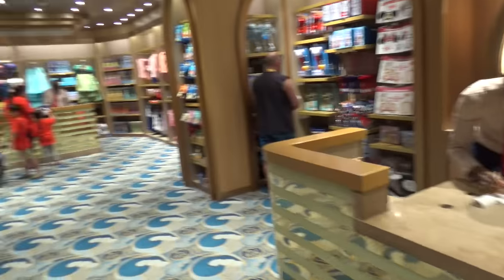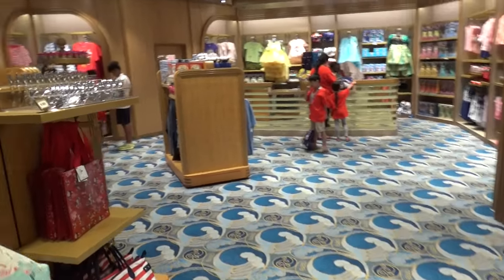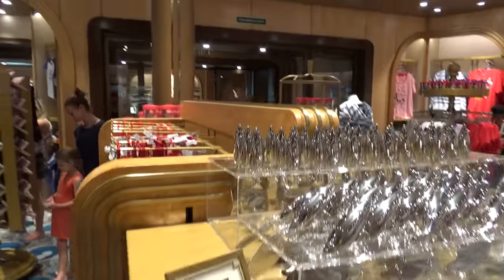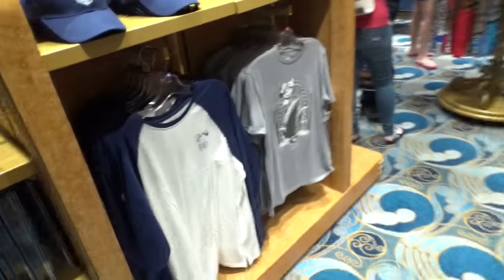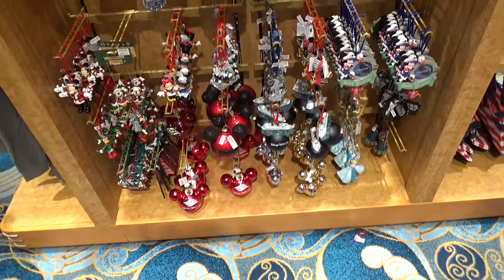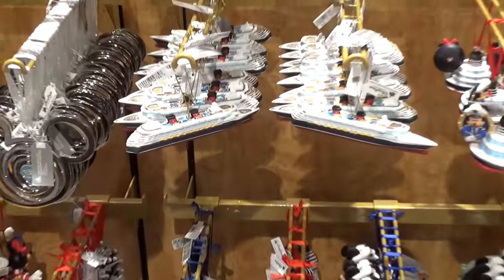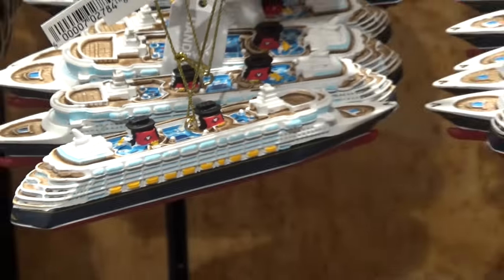Moving along to something I try and get on every single cruise I go on, and that is a cruise ship tile ornament. They have way more ornaments on Disney Cruise Line than they do on most other cruise lines, as this entire section is dedicated to ornaments. If you're curious about the one we bought, that one. Yeah, I really like this one. I know, this one's really cool. It's a ship in a bottle.